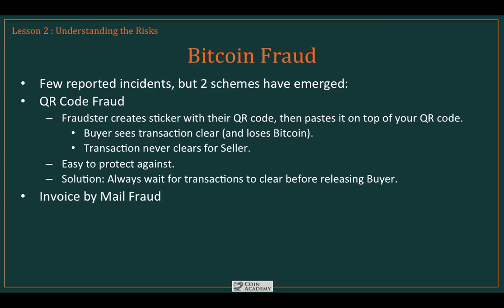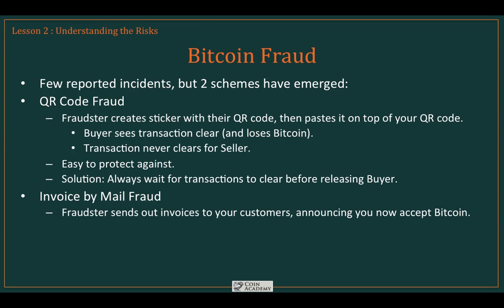The second fraud scheme that we've seen is an invoice by mail fraud scheme. The way this works is the fraudster will send out invoices to your customers. This is typically done by a spammer. They'll blast it to everybody. And it announces that your firm now accepts Bitcoin, and they include a Bitcoin address in the invoice telling people you can pay right now. Use this QR code. But of course that Bitcoin address is not yours.